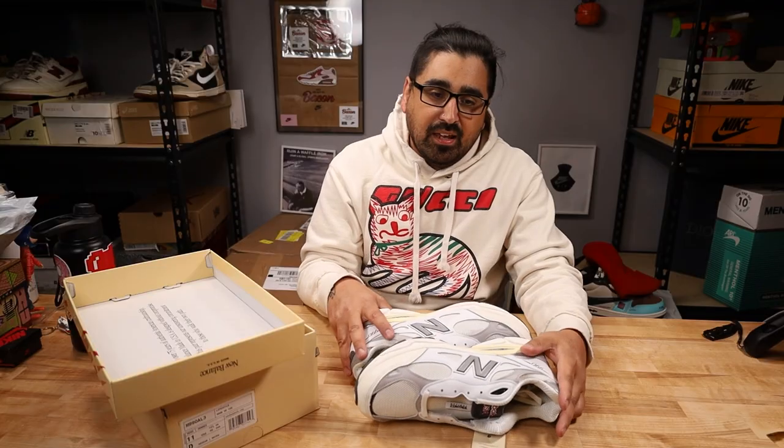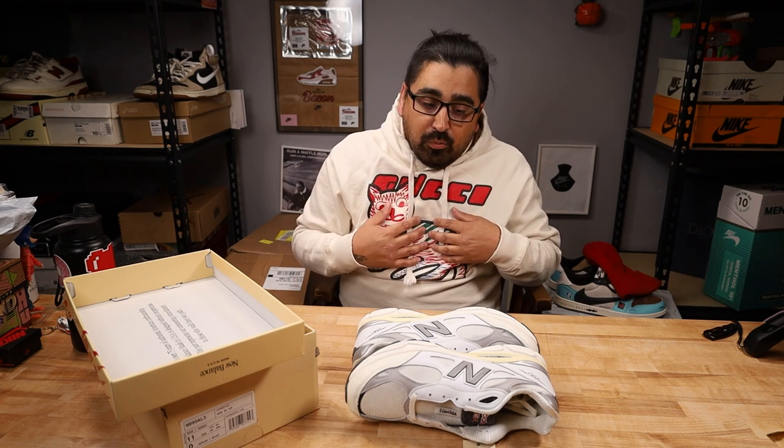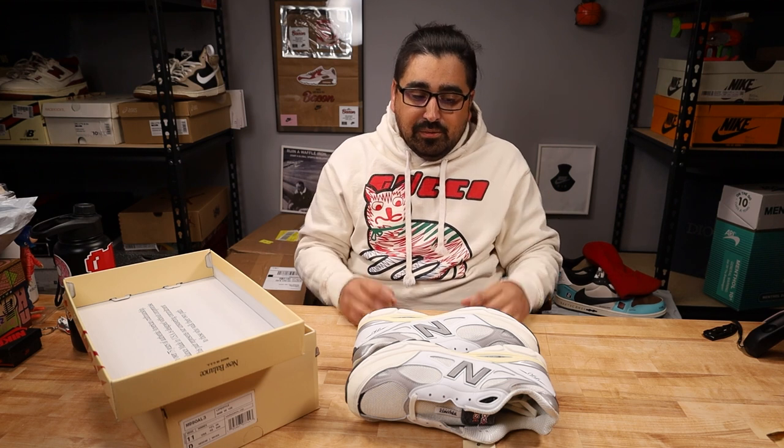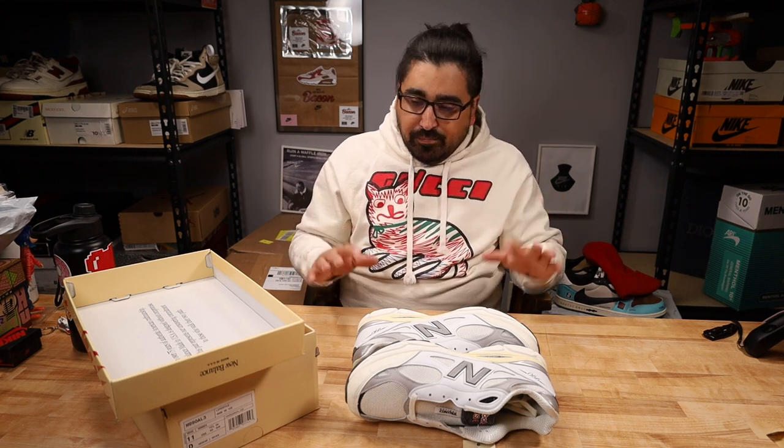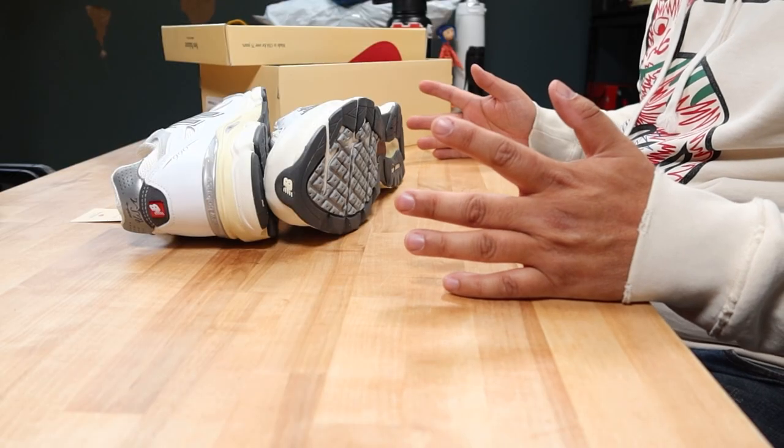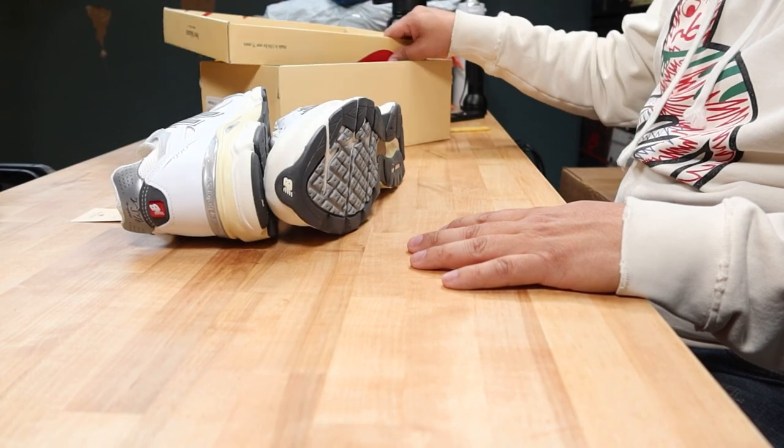Teddy Santis is always gonna add his little touch to it, and he's a big fan of making things look a little bit aged. At least that's his style from what I've noticed, and I'm a fan of wearing things that look aged. It's like super bright white with aged, but I think it's fine. Now, I don't know if I'm gonna wear it. If it's too big, I'm gonna try them on.